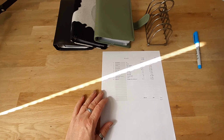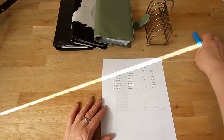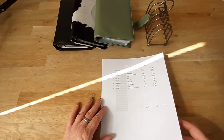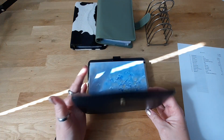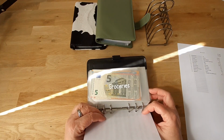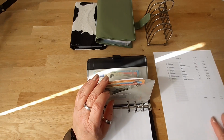And then cash stuffing for week 20 of cash stuffing. Starting with groceries. I think I said last time I would make it more streamlined. I didn't. Welcome to my chaos.